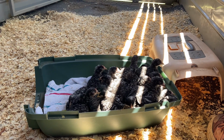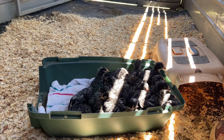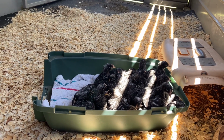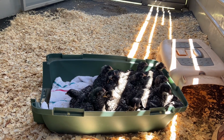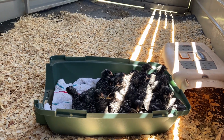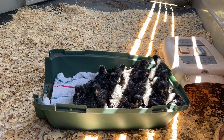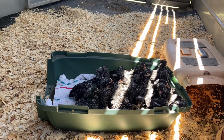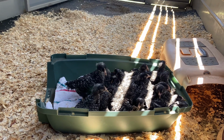These are our barred rock chicks that we got from one of our favorite feed stores, Circle L Feed in Quitman, Arkansas, and they were all sexed, so they should be all females. Of course, every once in a while you get a male that sneaks in, but we should have 95% female anyway out of these 25. We got 25, we still have 25, and this is our favorite breed of chicken.